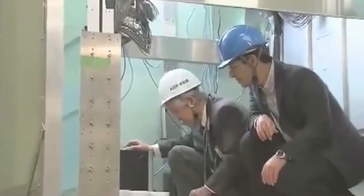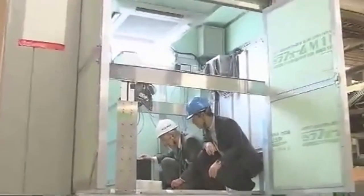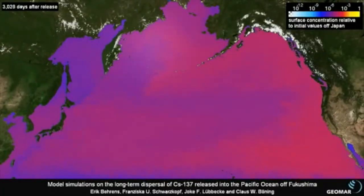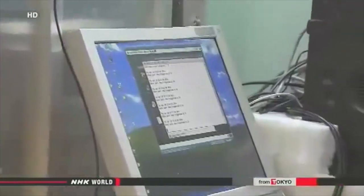Researchers are now hoping to use this technique to gain a better understanding of the situation inside the damaged reactor of Fukushima.